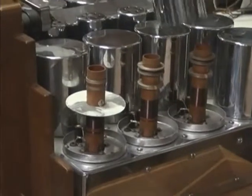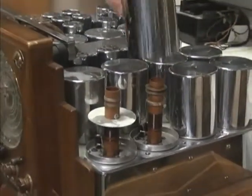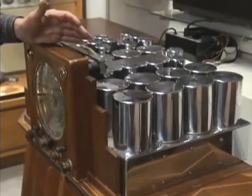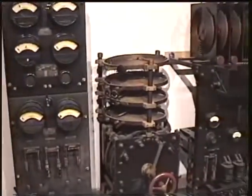John, do you have any problem with kids coming along and pulling those caps off? No, I don't. In fact, we have been really blessed with no theft, no damage, very little normal damage, in all these years. That's fascinating.